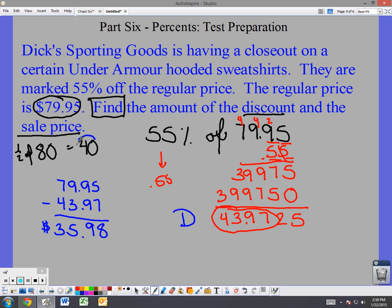My estimate was about 40, but that was when I was taking 50% off of 80. I'm now taking 55%, so another 5%. That'd be like another approximately $4. Amazing, reason with me. There is my sales price. Let's take a look at another one.